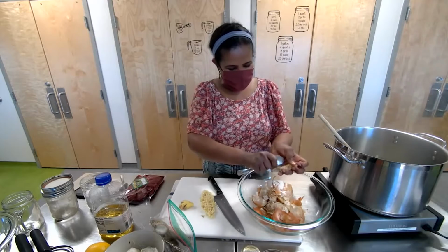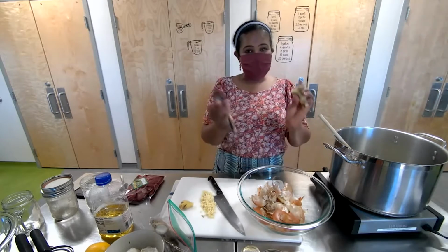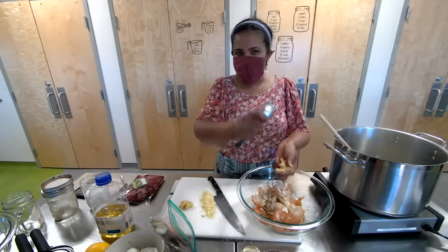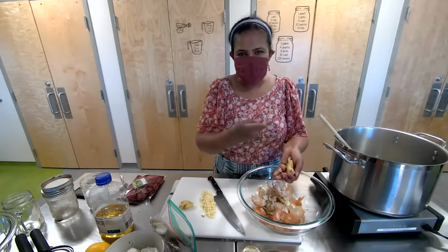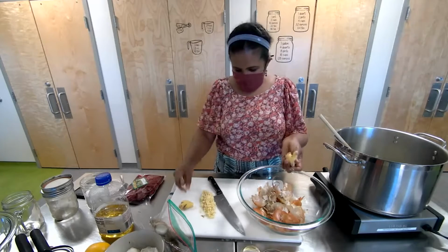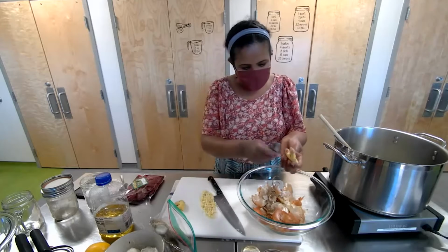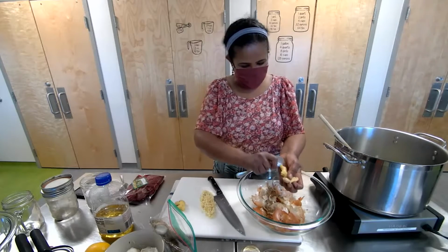Excellent. You're peeling the ginger with a spoon. That's awesome. Not everybody knows that. I learned this from someone in cooking class. Usually I use a potato peeler, you know. She told me if you do that, you take a lot of the ginger instead of only the skin. So if you have a spoon, here you go. You can peel it almost clean.